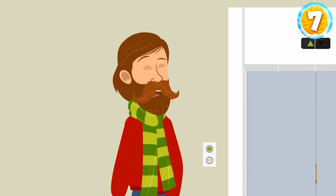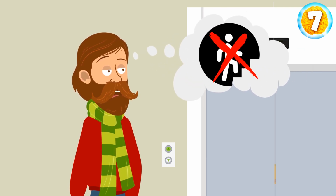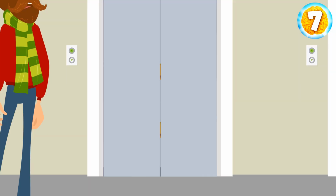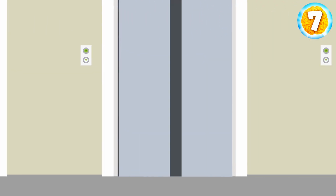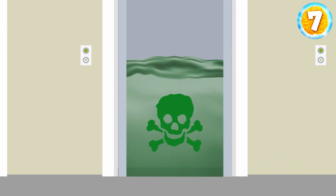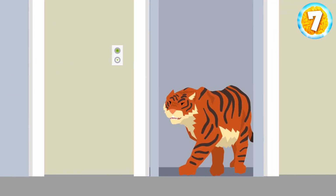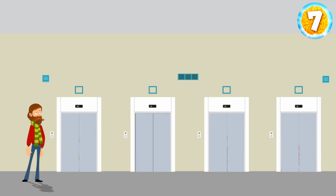Imagine that you're stuck on the top floor of a 30-story building and there are no stairs you could take. Your only option is to use an elevator. There are 4 elevators in front of you, but the first one is swarming with extremely venomous spiders. In the second elevator, look! There's no elevator. You can only see an empty shaft. The third elevator is filled with toxic liquid. As for the 4th elevator, a furious, hungry tiger is inside. It seems like a no-win situation, but you have to find a way out. Which elevator?